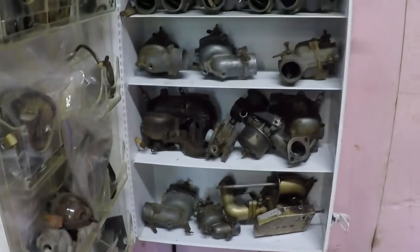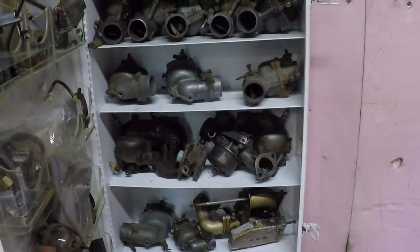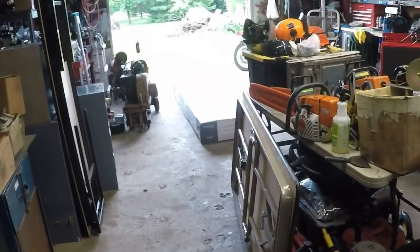Okay, there's the carburetor box. It is no longer a first aid box. Lots and lots, lots and lots and lots and lots, and overflow. But anyway, let's get busy, get those tires moved, and get that rack together. What do you say?